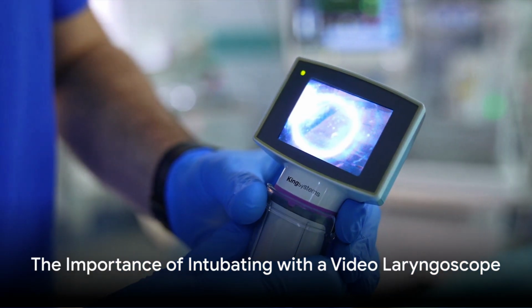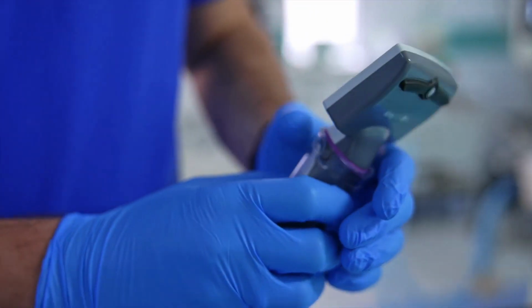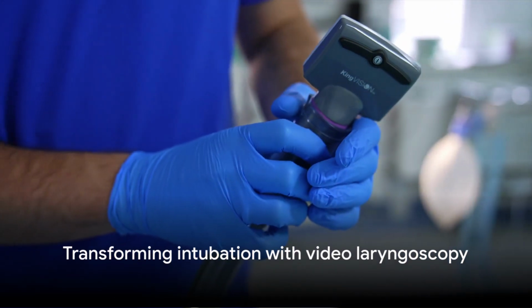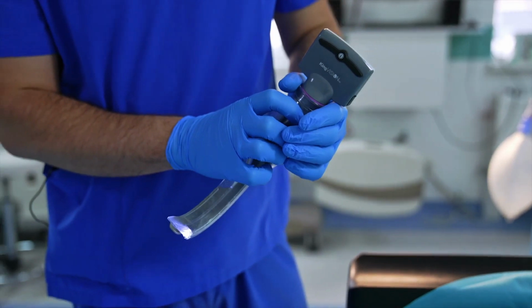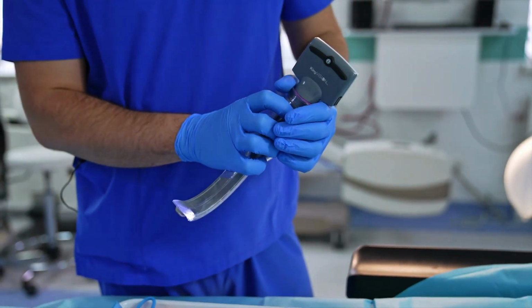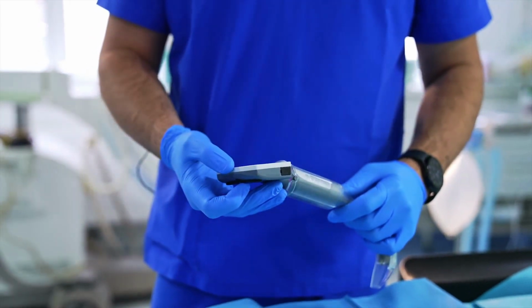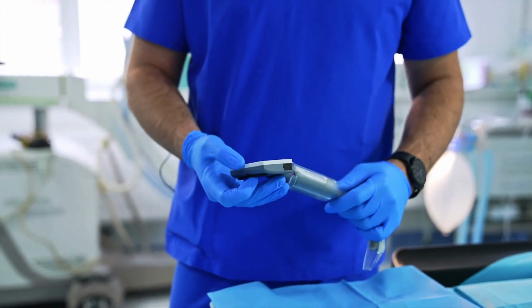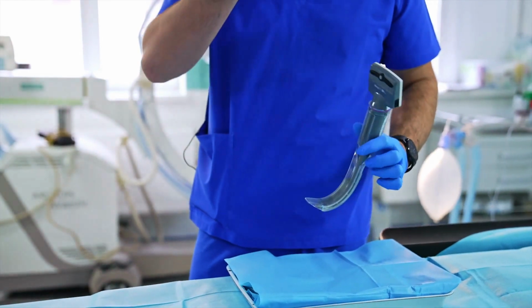Have you ever pondered the significance of video laryngoscopy in intubation procedures? This simple question sparks a conversation that has the power to transform the way we approach one of the most critical procedures in healthcare. Intubation, a procedure where a tube is inserted into the windpipe to maintain an open airway or to administer certain drugs, is a routine yet crucial task in the medical field.